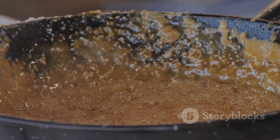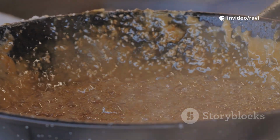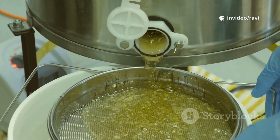Under the watchful eye of a sugar boiler, the crystals grow and grow, layer by layer, until the entire pan is filled with a thick mixture of sugar crystals and remaining syrup, known as massecuite. This thick massecuite is then poured into a machine that spins at incredibly high speeds, a centrifuge.